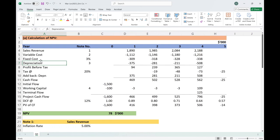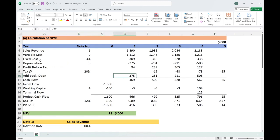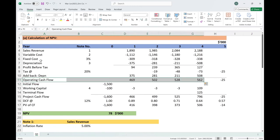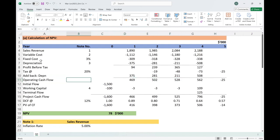So we first deduct the depreciation so that we can do the right calculation of taxes, and we add it back, so that the effect of deduction is knocked off, it is set off. So we add back depreciation and we arrive at the operating cash flows. These are my operating cash flows. So that is PBT minus taxes plus depreciation. So I get these as the operating cash flows.